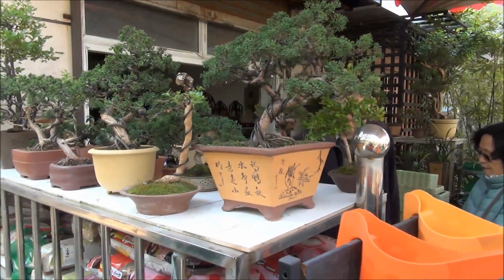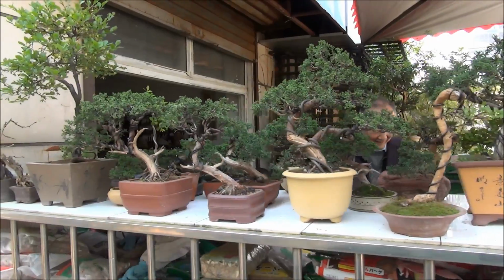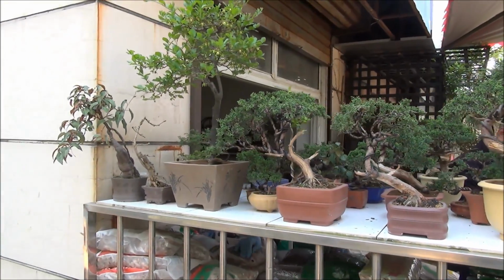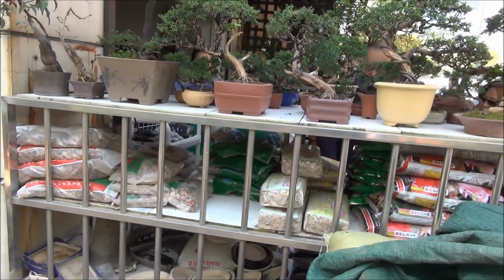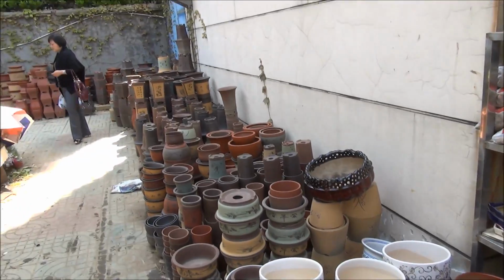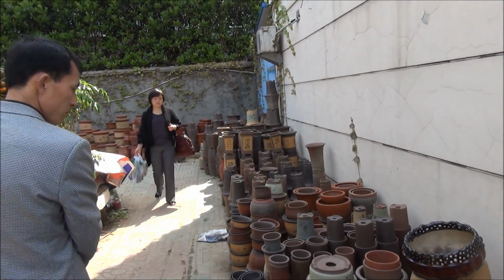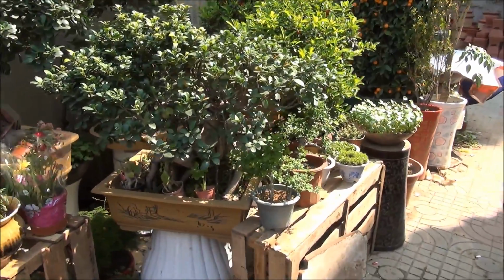Very busy, so I can't really go into the shop. It's a small shop and very crowded. That gives you some idea of what's going on here. And down here are all the pots, oodles of them, and it goes around the corner. And here again some more trees.